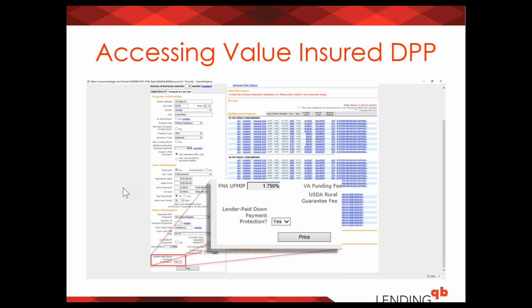As you can see here, it's really just dead simple. You can see in the background the standard screen for Price My Loan. When we enable DPP in your account, at the bottom of the product there's a little dropdown that says, do you want to turn on lender paid down payment protection to be included in your pricing or not? We then access a table that Joe's company provides to us. When we run the pricing, we access the table and include the premium for the pricing of DPP as an adjustment to the price. So it's already included in the calculation for the interest.